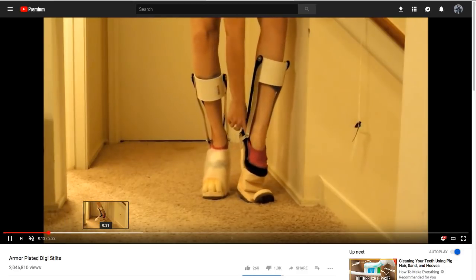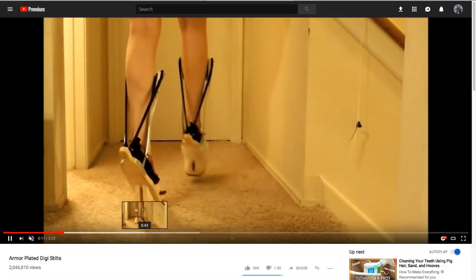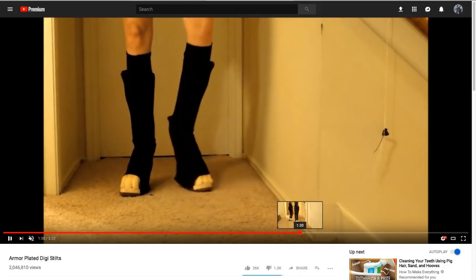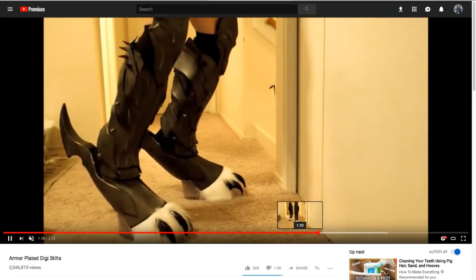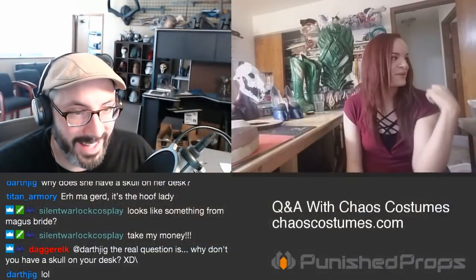I've got a video up on screen just showing you putting some hoof stilt things on that end up getting armor on them, which I think is really cool. It's cool too with the overlapping armor plates. It really sells the effect that it's really your feet. I think that's just awesome. I actually have them downstairs, but it's a trip.